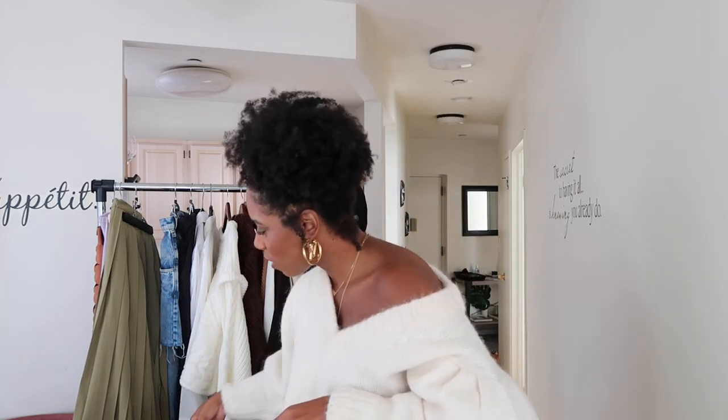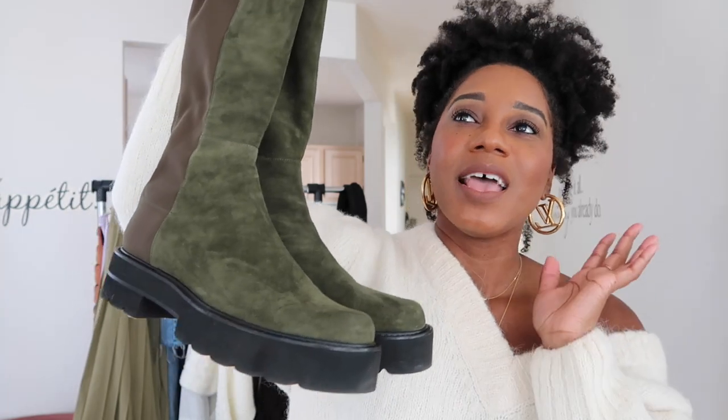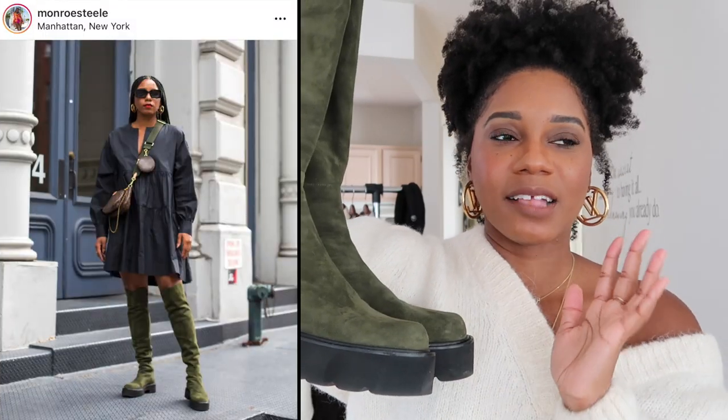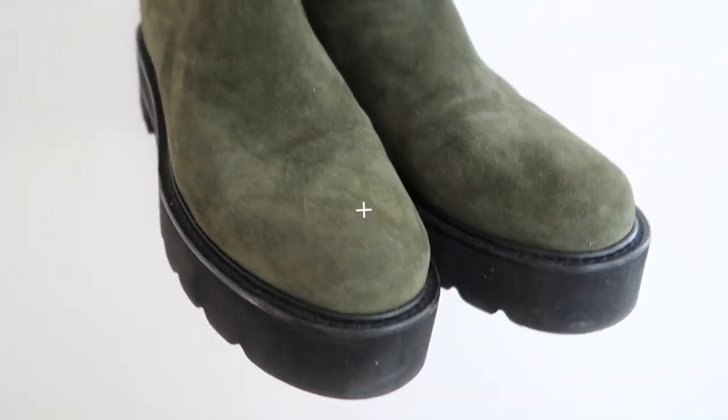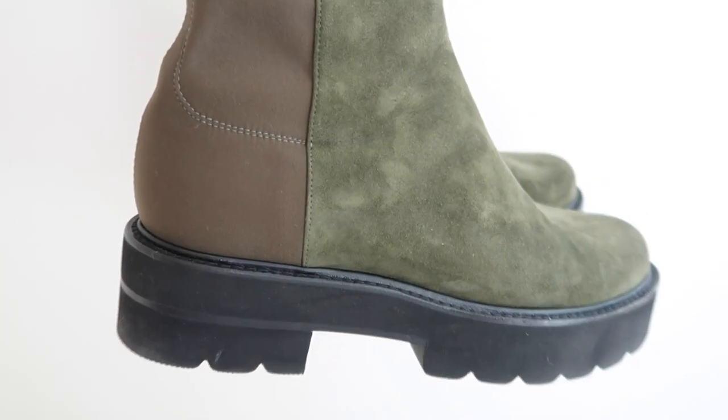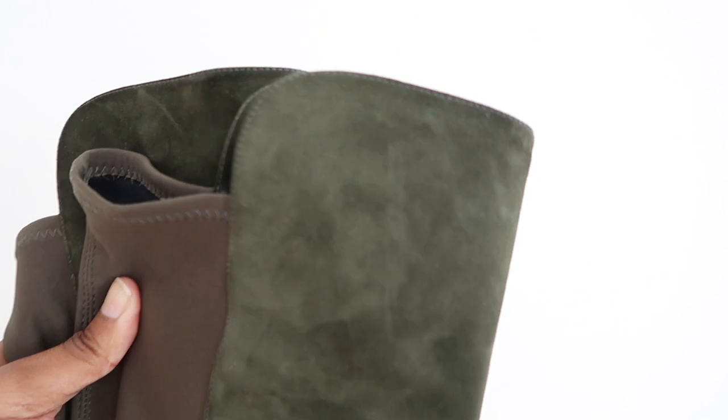Last but not least, if you're not a heel wearer, you're a little more rough and tough, maybe your style is a little edgier, these boots are for you. Again, another pair of Stuart Weitzman boots. The last time I wore these boots, I got so many compliments. I wore them with this baby doll dress. You guys, chunky. If you like the chunk, if you're more of a trend girl, you're more of a fashion girl, you would love these.